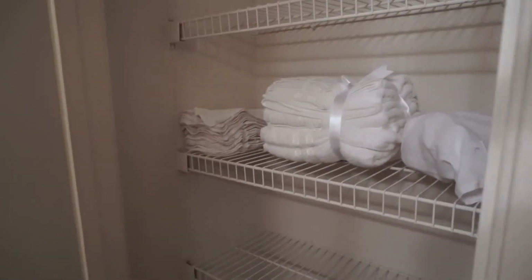Here are my white towels from Walmart, face cloths and bath towels. My closet is filled with clothes and yeah, so I am just here now.